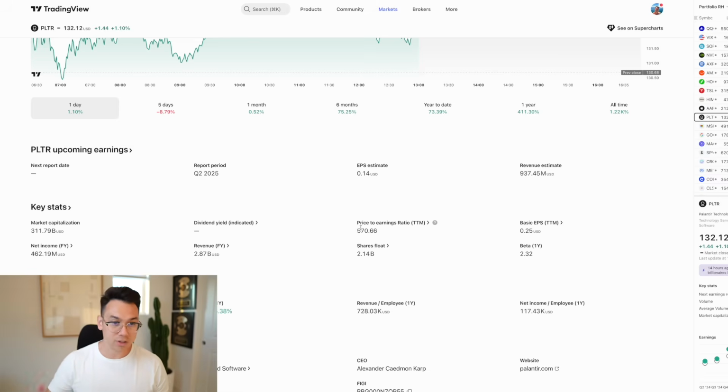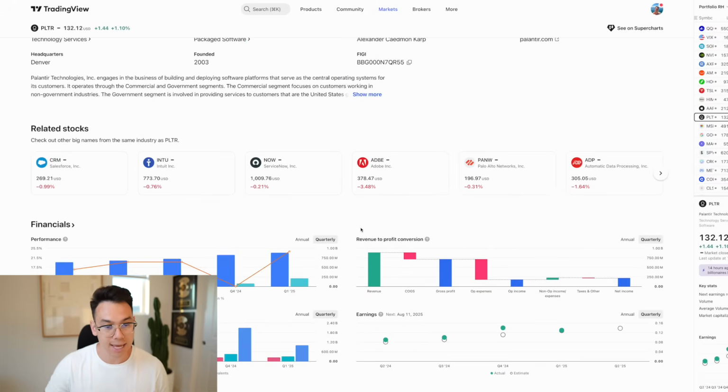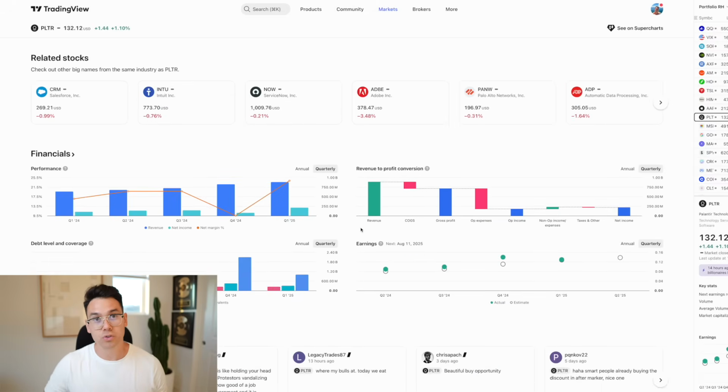So the next thing I'm going to look at is their cash on hand. I wanna make sure they're able to weather a storm and a recession. Now we could see that their cash and equivalents just last quarter was $1 billion. Their debts are $244 million. So they're able to cover their debts about 4 times over. That's a very good sign.